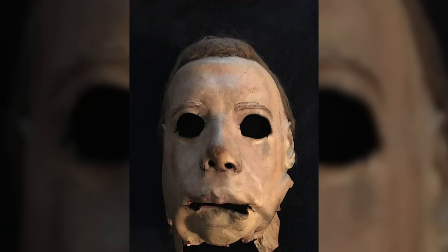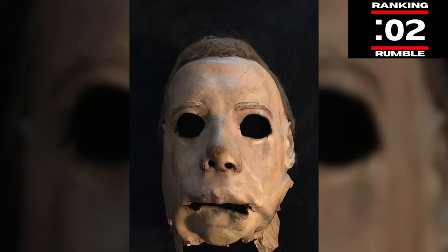And if you ever wondered what happened to the mask after this film's over, well, Dick Warlock got the mask and kept it for many years. He sold it in 2003 to a collector, and that's where this piece of horror history sits today.